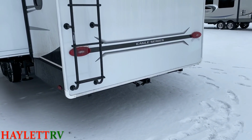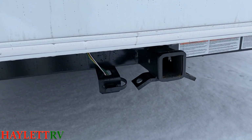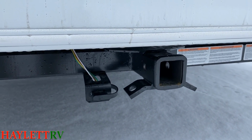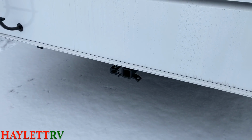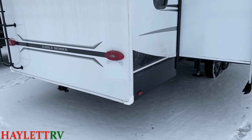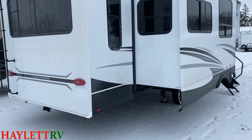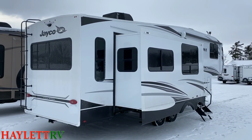So this is another thing that Eagle was the first to do and standardize in this class. A factory standard 3,000 pound rated towing hitch with safety chain hooks and 4-way wiring harness, so that if you do want to add a boat or something back here, enclosed trailer, you can do so without voiding that best in-class warranty. Jayco wants you to enjoy that protection and peace of mind, not waste it.